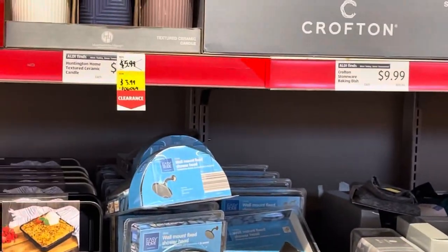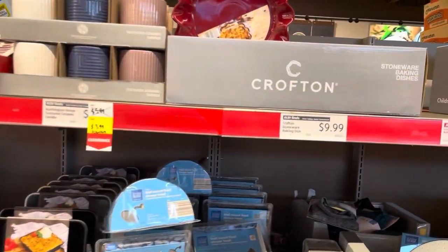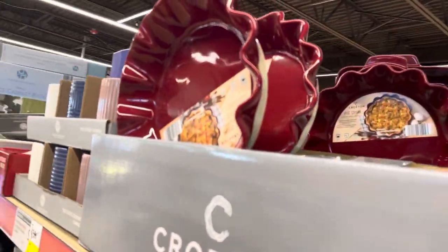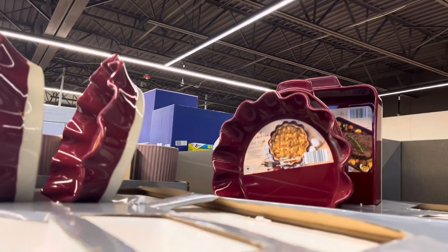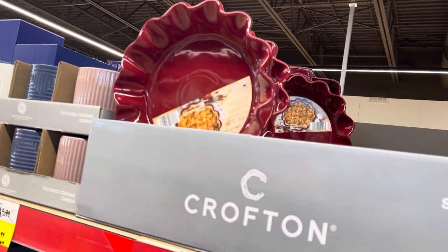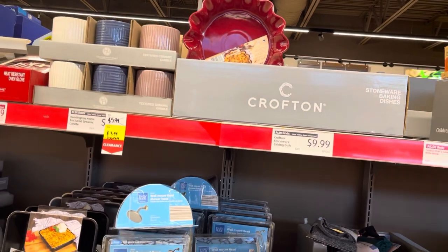Because all of these things are from like last week. The Crofton pots, like the soft baking pots. Like, I like these, but I think I wanted it all one solid color. They have it white on the back. And then they have that color back there. I think they had them in white, I believe, with something else on the back.